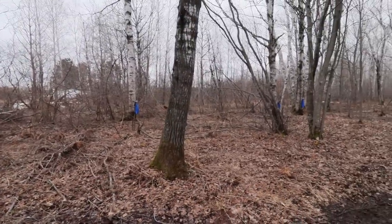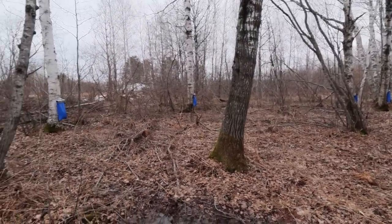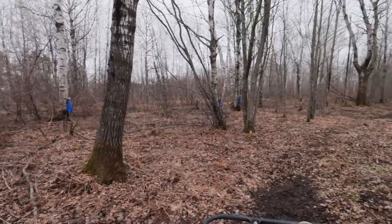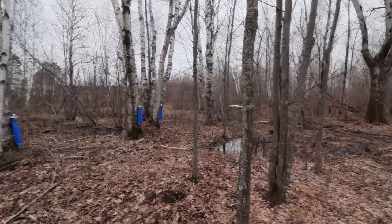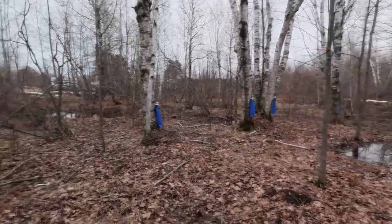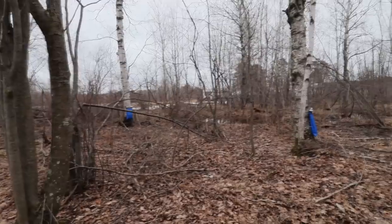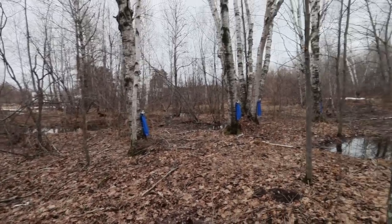Okay, everyone, thanks a lot for watching. Looks like the birch are dripping quite well, at least most of them are. Today is a much cooler day than it was yesterday, but some of these are doing pretty good. Stay tuned. I guess we're gonna be doing birch syrup next.